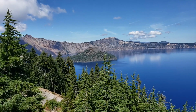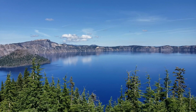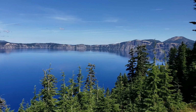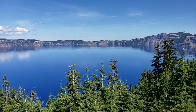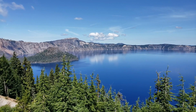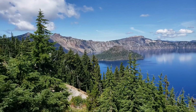Alright, well, I'm back on a motorcycle trip. And I came through the Crater Lake area, and since it's a beautiful day, I decided to come back up here because there's no smoke from wildfires. So I'm able to actually get a good video and photographs of it.